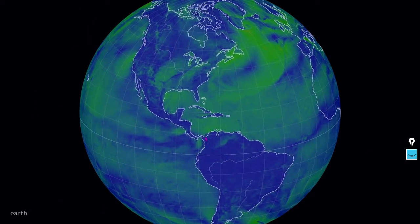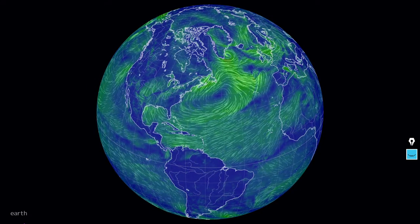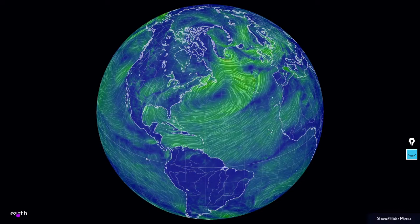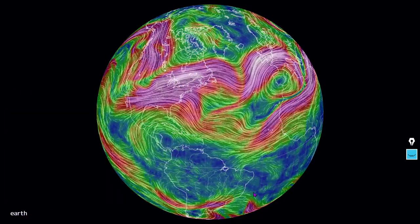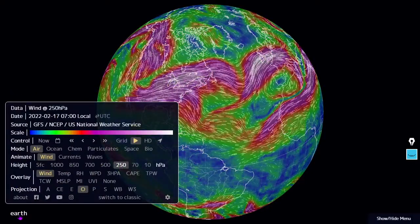Hey, nullschool.net. It's nullschool.net. So here we go. There are the surface winds of the Western world. A weak low over the North Atlantic, exhibiting some counterclockwise rotation. Wait a minute. That's a clockwise rotation. That's an anticyclone. Never mind.